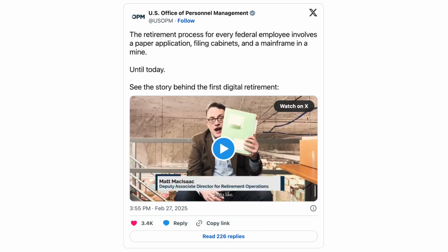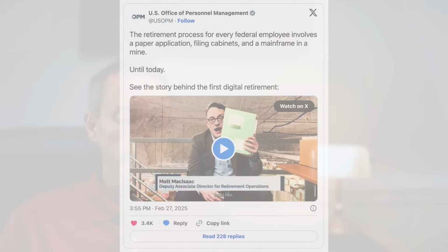Now, fast forward to February 27th. OPM announced on that date in a video that was posted on X that it has achieved a major milestone with respect to processing federal employees' retirement applications. The agency's acting director, Chuck Ezell, said in a video that the Trump administration gave the agency a challenge. It wanted to see if OPM could process a retiree's application in just 1 week, but also do so completely digitally.